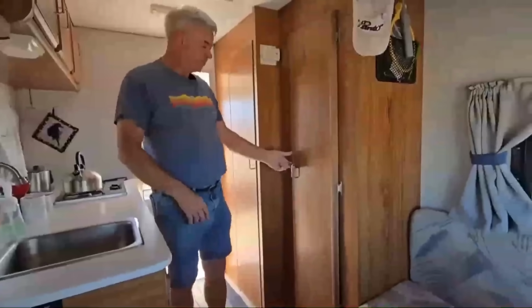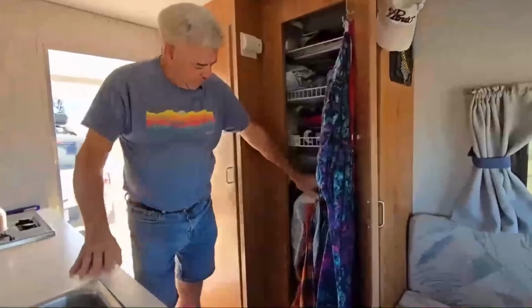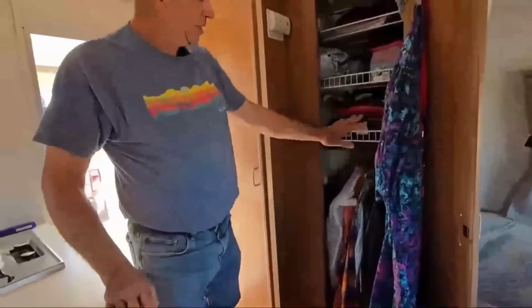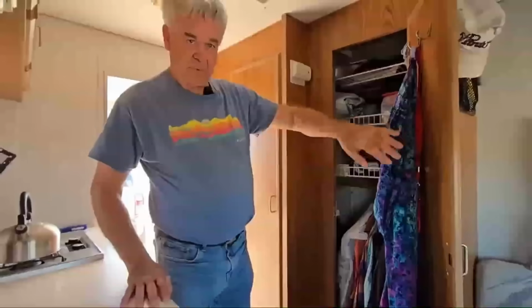And then the closet is a nice full-size closet. We've got a place for hanging clothes and shelves. That's my shelf and my wife's shelves, and then we've got hooks there that we added.